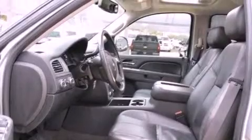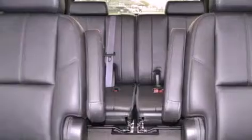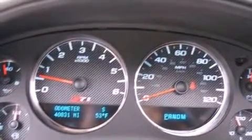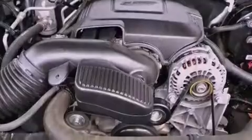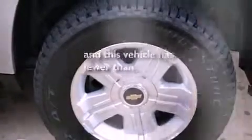The following features are also included: speed-sensitive volume controls, a DVD player, XM satellite radio, aluminum wheels, traction control and stability control systems, running boards, trailer wiring, an anti-lock braking system, dual power seats, and this vehicle has less than 41,000 miles.